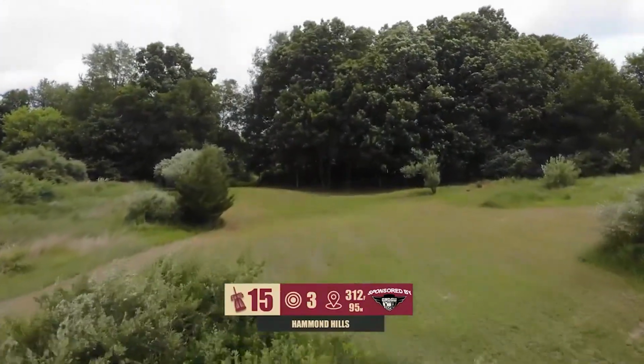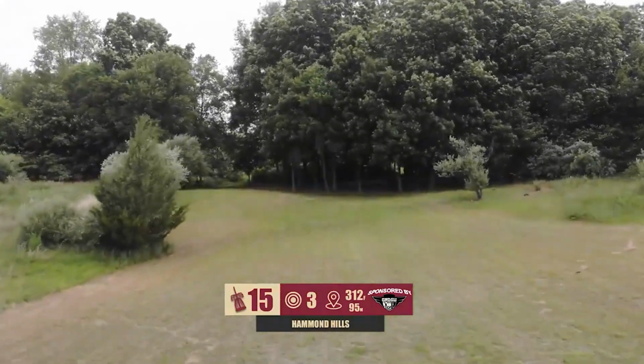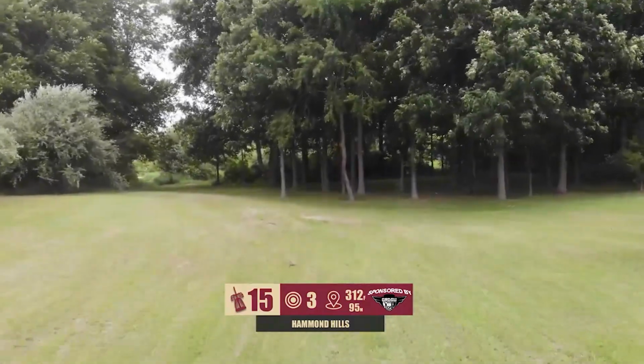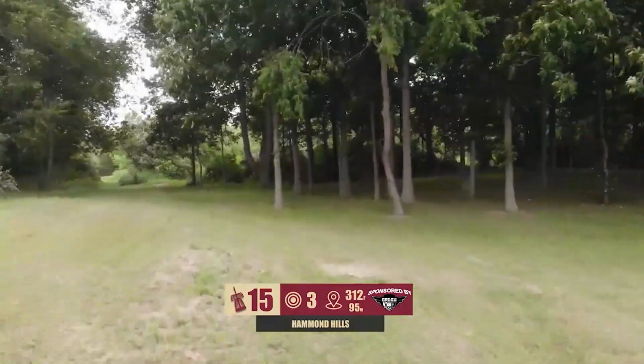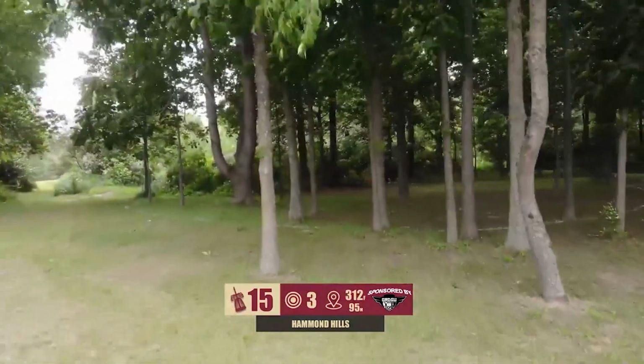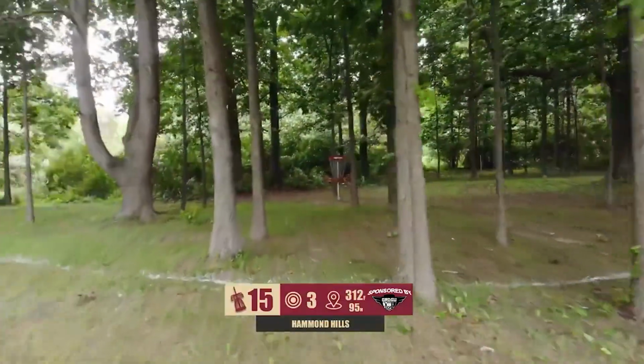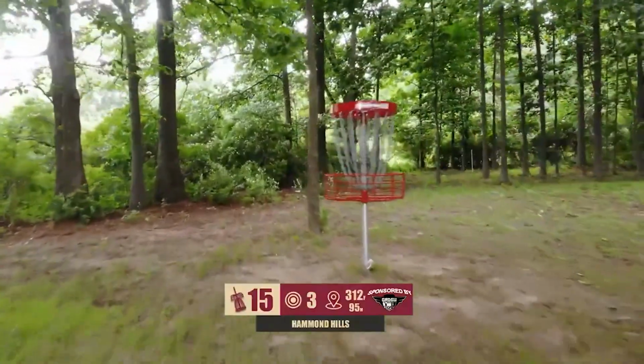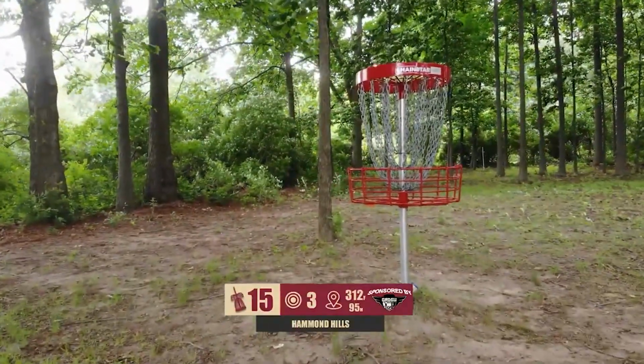On to hole 15. This next hole is slightly downhill, kind of open until you get to the green where there's a wall of trees. They're easily approached from the left side. You'll see a lot of players throw a sidearm over the left side and try to fade in close to the basket. Another play is maybe a straight mid-range or putter and sort of just try to play it through the trees.